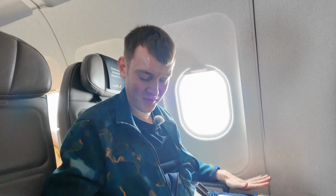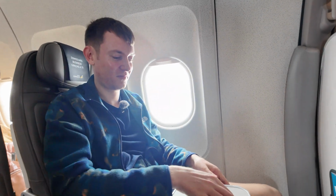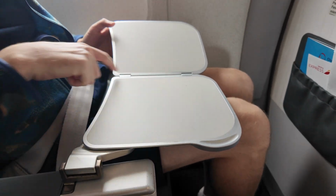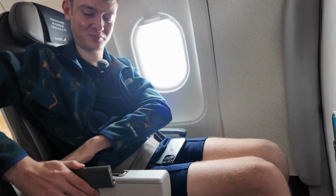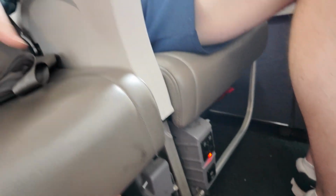But in terms of seat, the table comes out like this. There we go, someone's had their breakfast on it. It goes away like that. And there's recline as well, which I won't do to annoy other people, but when we got on, we found the seats were already reclined, which was interesting, so I don't think it's probably something to chat very much.